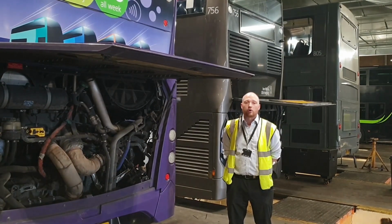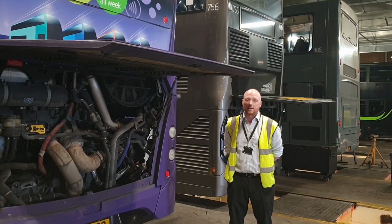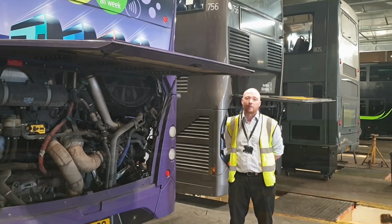So, normally on a tour, we take you under a bus and I show you the sort of repair work we're doing. Today, we're a bit busy, so we've got this bus here, bus 719, which is in for its periodic maintenance inspection.